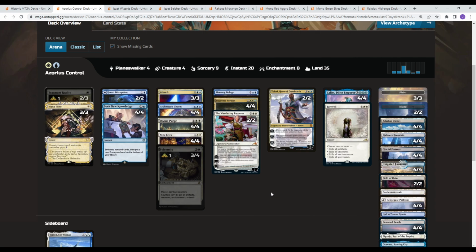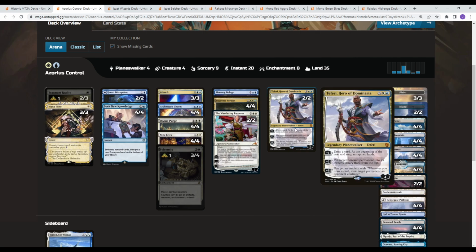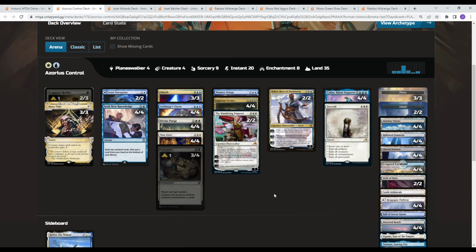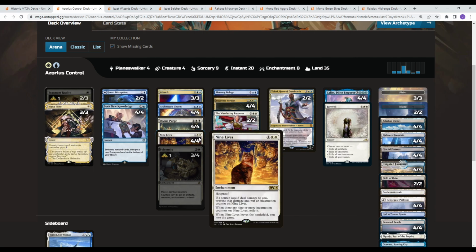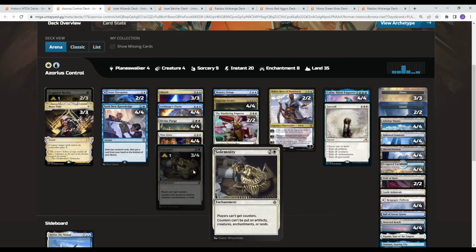So what's more annoying than a Teferi, Hero of Dominaria? A Wandering Emperor, Farewell. Well, what about the Nine Lives Solemnity lock? So this combination of cards. Nine Lives says if you're to be dealt damage, you put a counter on it instead. And if you have nine counters, you lose the game. Solemnity says you can't get counters. So therefore, it prevents Nine Lives from going up. Your opponent can't deal damage to you.